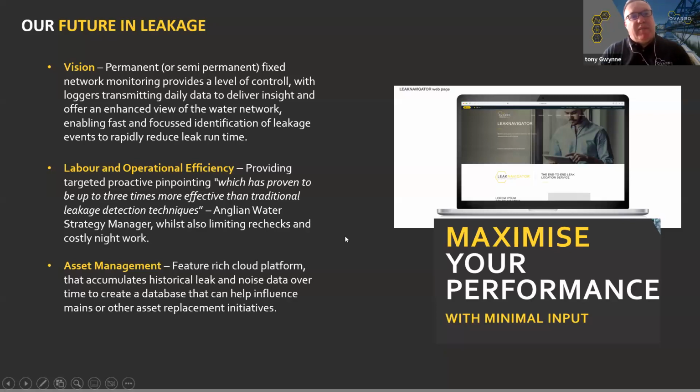So where do we see our future in the leakage area and detection? We see a vision of permanent or semi-permanent, and it's very clear that if your loggers in your fixed network have delivered a saving and you feel that they would be moved, these loggers can be moved quite easily. If you want to leave them permanently in that zone or that DMA, then that's the choice of the client. It's very key that we work very closely with the clients to make sure that their capital investment is spent well, and we find water, in effect, wasted water.